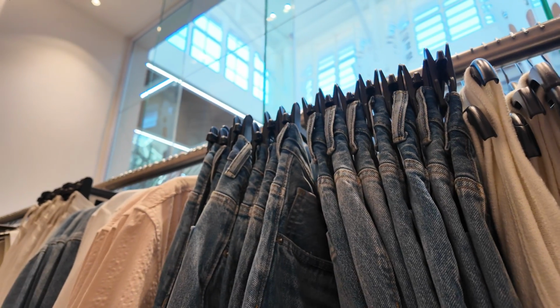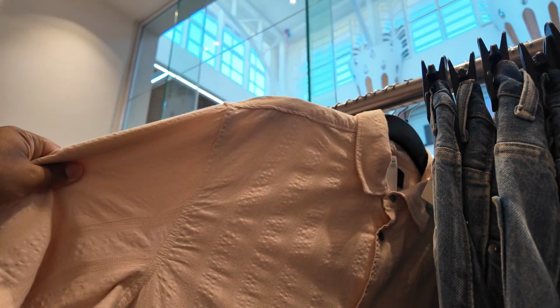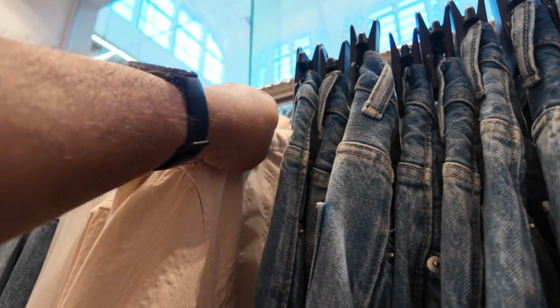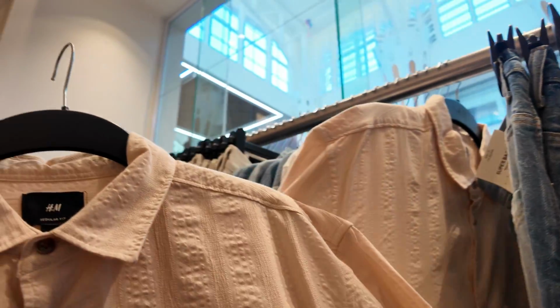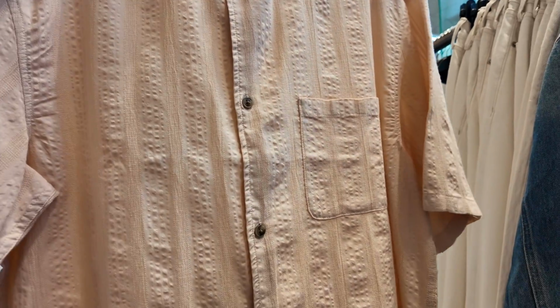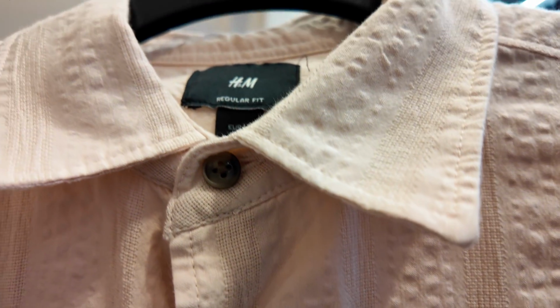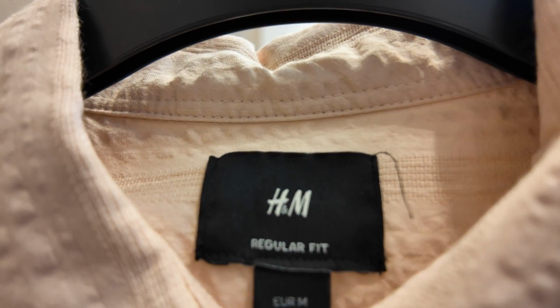This material is quite nice. And these jeans. This shirt again has a little bit of detail. It's not over the top, but again adds a little bit. So it's not a plain shirt. It has that extra bit of texture. So it brings out your style a little bit more.